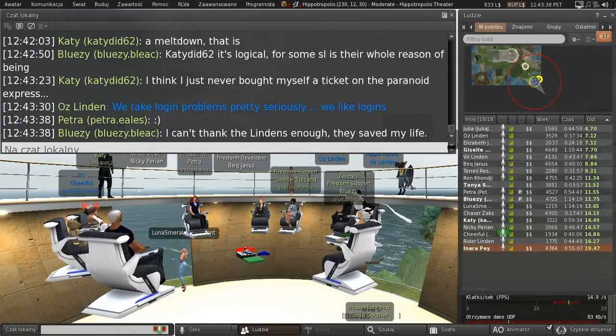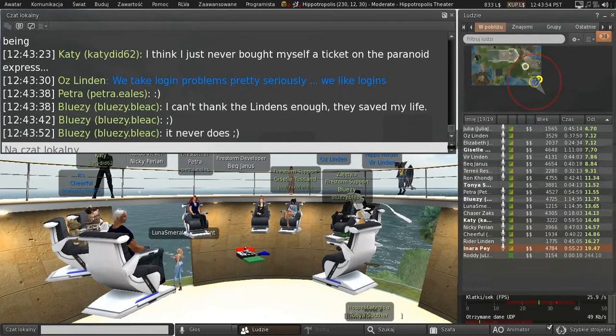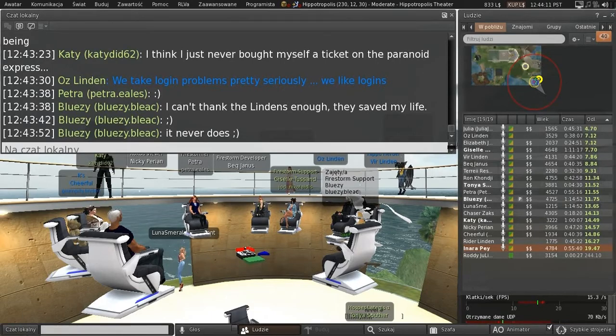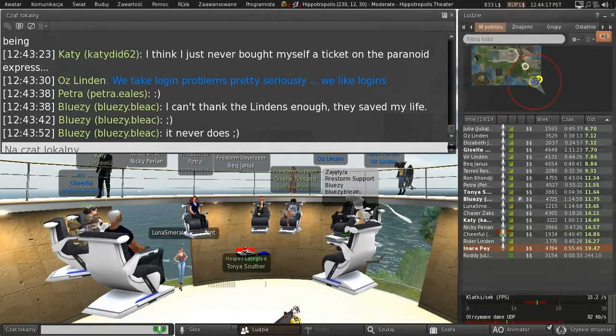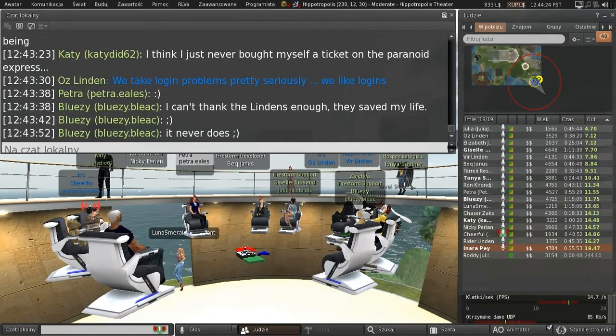Oz and I regularly have fights about whether a particular problem merits blocking logins or not. It almost never does. Like, if you log in and have instant inventory corruption, for example, then perhaps it merits blocking logins. Stuff like that. Although, I think just earlier this week I told Oz it doesn't. That conversation isn't really over yet. Is it ever?